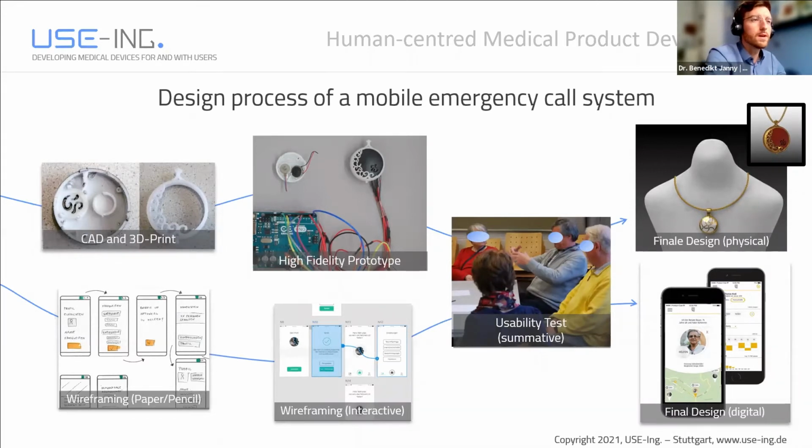It's a jewelry meant for emergency call for seniors, and they don't have to be stigmatized. They enjoy to wear it. They feel proud to wear it. And maybe you still have a side app, but you see the way I started is quite different from the way I finished. So why don't we always do it like this?